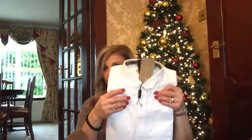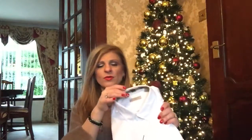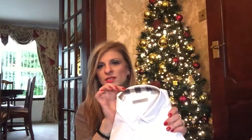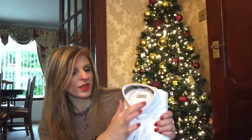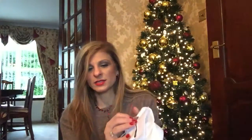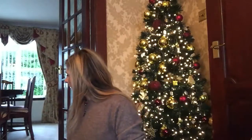This is just a plain white shirt from Burberry, but what I do like about these shirts is if you leave the top button open, you can see the Burberry check on the inside there, and it's the same on the cuffs as well. So there's the check inside the cuffs just there. So yeah, Burberry was a popular place as well.